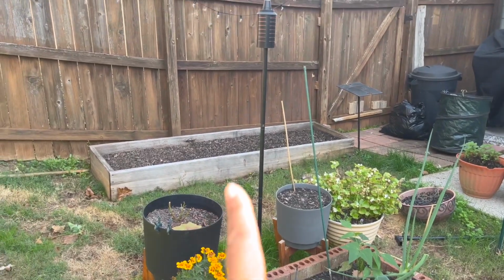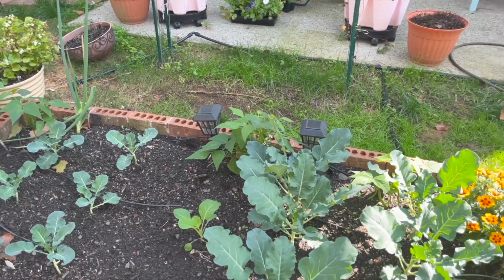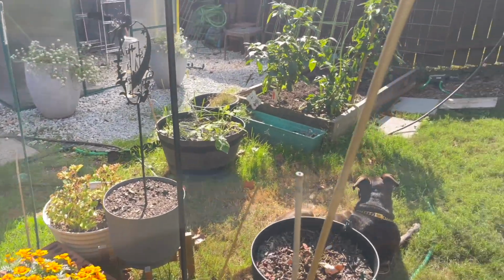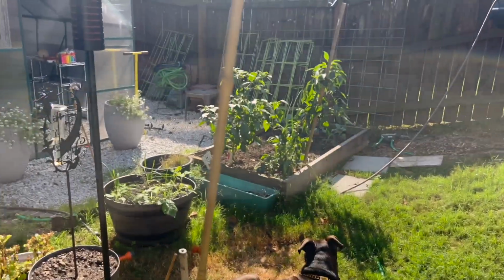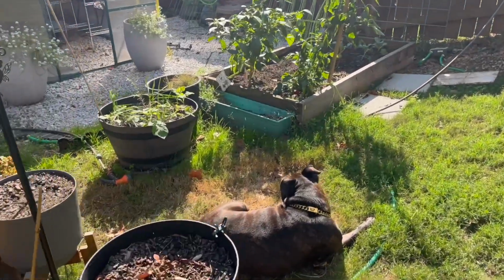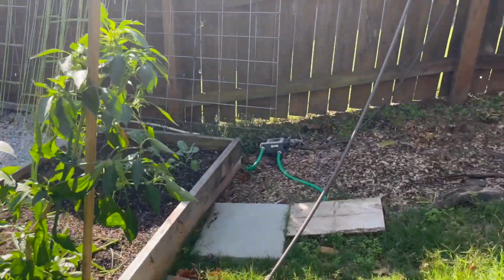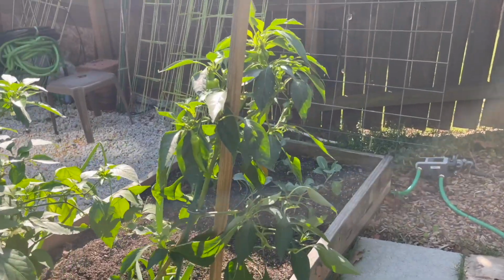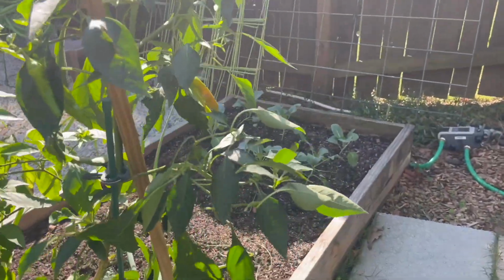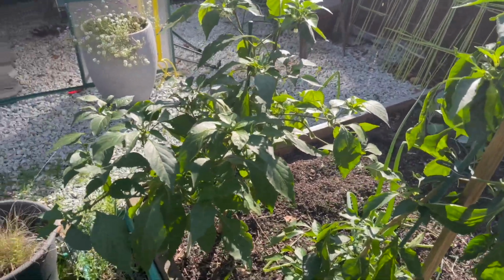And then that empty bed over there is where the garlic is gonna go. The cabbage is gonna go over here. Ignore all these sticks. These are all my different things that I use to prop up the vegetables. Yeah, I'm gonna overwinter.